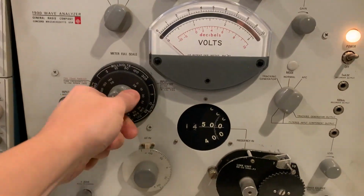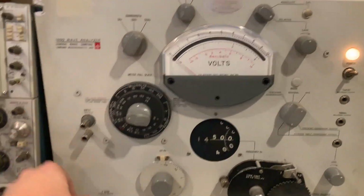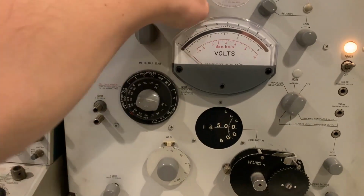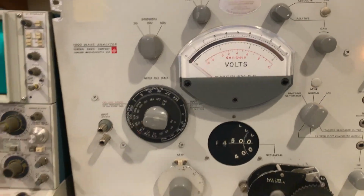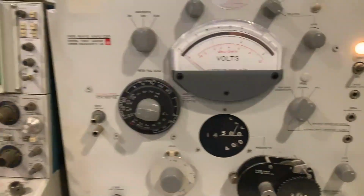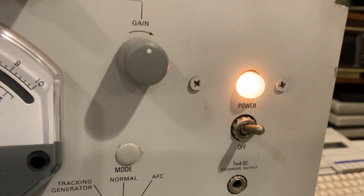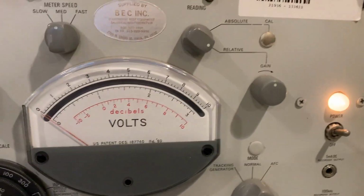Beyond that light, I mean, there's no screen. It's just that old that there's no screen. And there's really no way to know what's going on here, so I'm not sure how to test it, but the big light is on, so that's literally like a light bulb in there that you probably have to replace periodically. Very strange stuff.